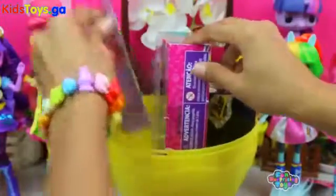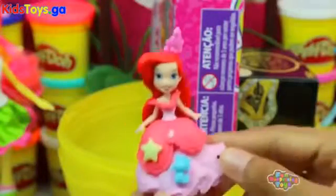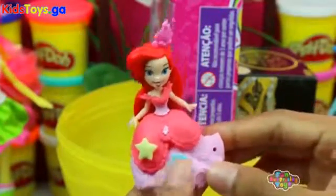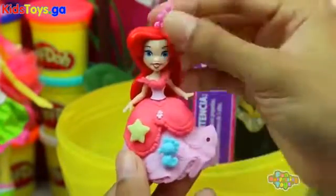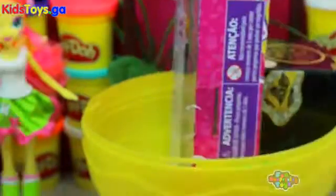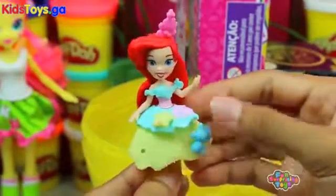What else? We got Disney Princess Little Kingdom Fashion Change Ariel. First, she wears this lovely red dress. Isn't it cute? So cute! And then she has this light blue one, which is actually my favorite. What do you think?